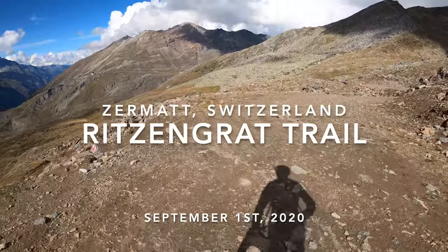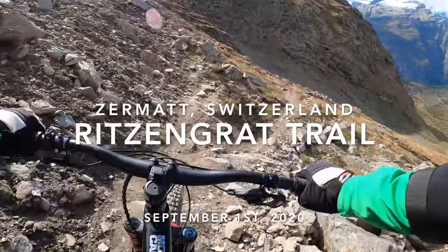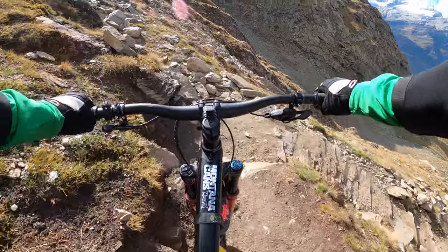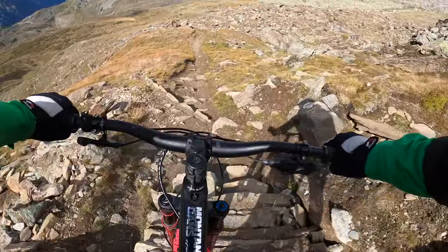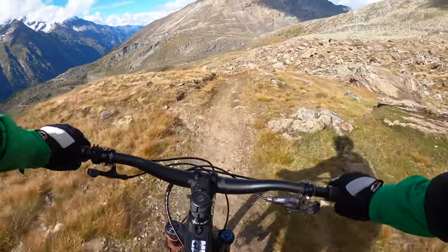And now we continue with our blind ride for the rest of the trail. Really tight switchback, which I just messed up. Straight across these rocks there.